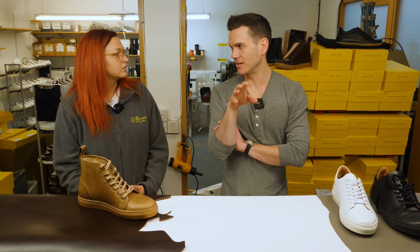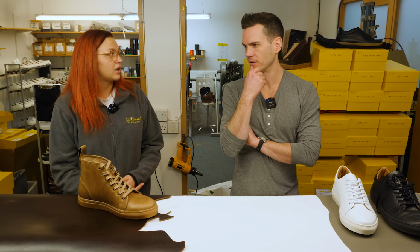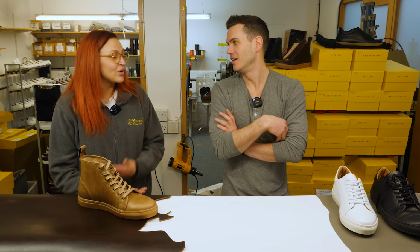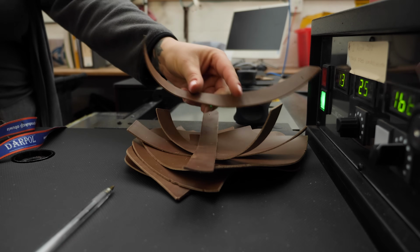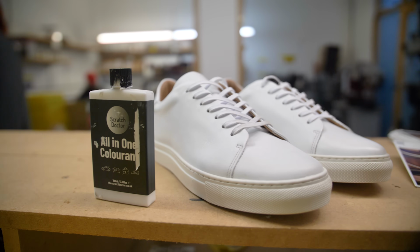So then after that, the shoe becomes less breathable, right? Yes. But more waterproof and stain proof. So it depends on what you want. It depends what the customer desires to choose. Okay, so that's why you don't sell it with the waterproofing already on it. It's like, what do you want from your shoe? You can make it how you like.